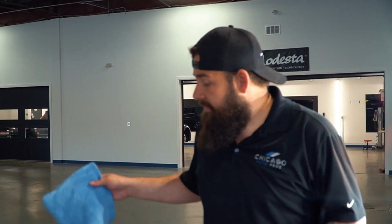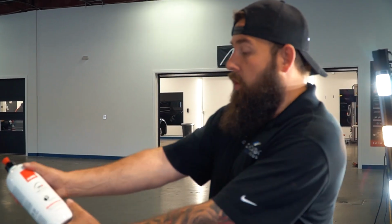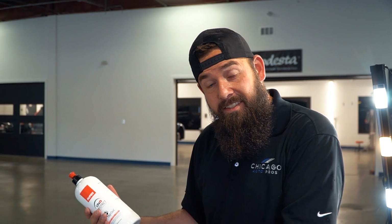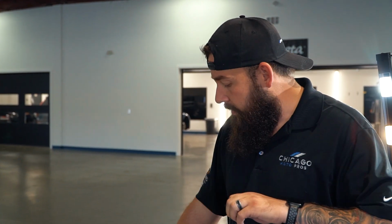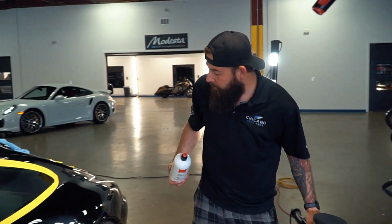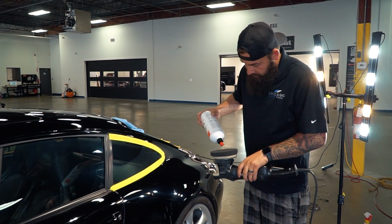All right, we're gonna do a little test here and see if Rupes Uno Protect is gonna give us the finish that we want. This is an all-in-one polish and sealant, so it'd be nice just to be finished after 2 steps of this. But I wanna make sure first, oh, I'm getting it all over the place. I wanna make sure first that it's taking out the holograms that we put in with the compound. So we're gonna do a small test on this fender over here.